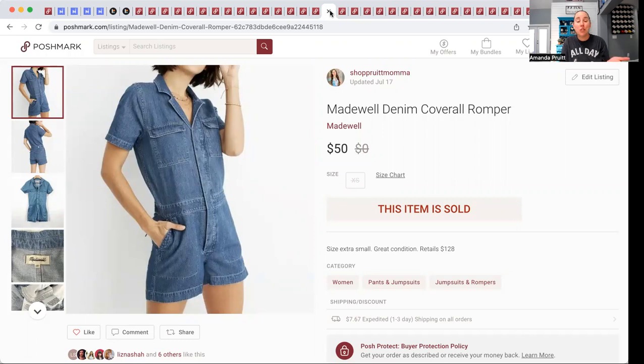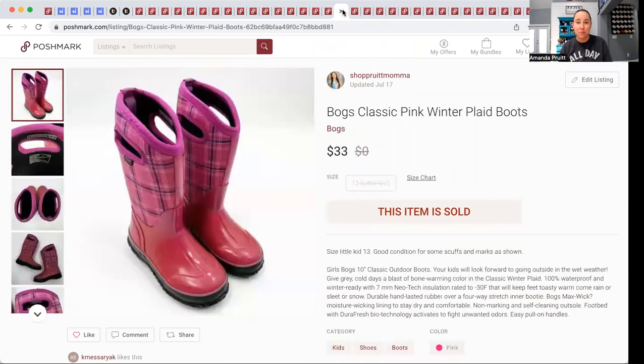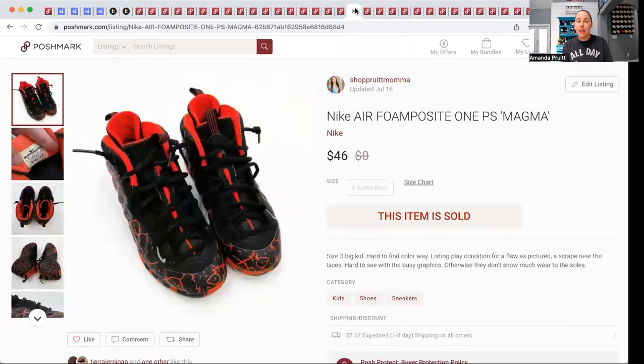Like maybe I know a thing or two about fashion, even though I live in Curious George t-shirts and a mess, you know? So this Madewell denim romper, I just knew it would sell, even though it was a size extra small, and it sold in like a day for $50. Bogs, always a great pickup, no matter the time of the year. These I did pick up at a local Goodwill, and they sold for $33, and they were a little kid size 13.